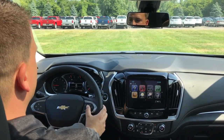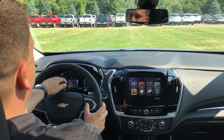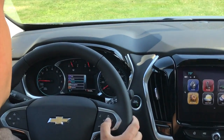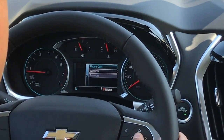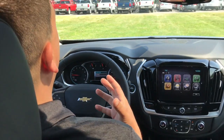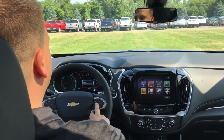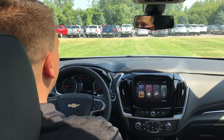We'll take a look at just one of the most popular features, which is going to be the phone. Just by pushing left, it actually reveals a menu here. And if I scroll down, I can actually go to the phone option. By hitting right to go to the right menu, I can see my recent calls, I can see my contacts, I can see anything that I would need in order to make a call without having to take my eyes away from what's in front of me. Probably one of the most important safety features that we offer.